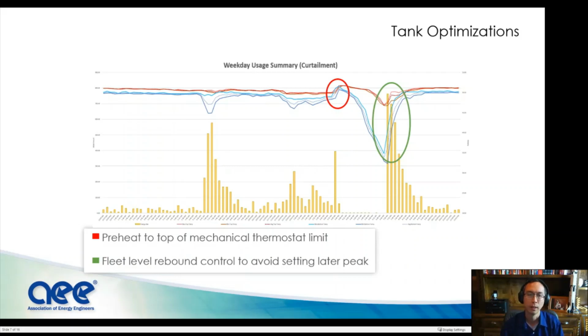When you have fine control over the device, what you can do is wait and heat the tank up to the top of its mechanical thermostat limit right before the curtailment event, which gives you a little bit more ride-through time. And then following the event, you also can feather that load back in at the fleet level so that you don't set another peak immediately after the peak that you were trying to avoid.